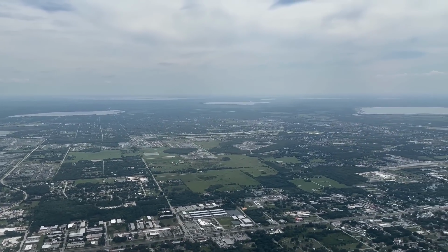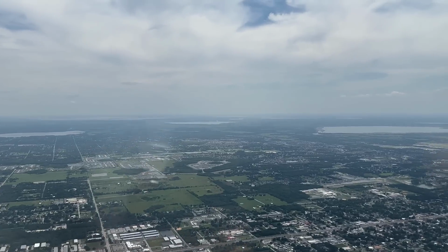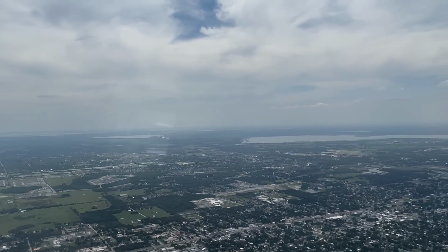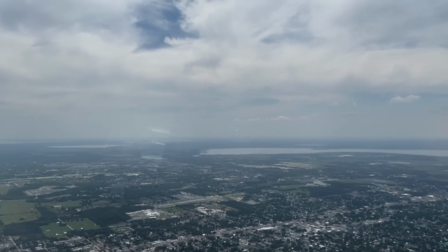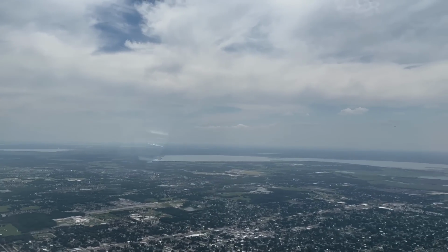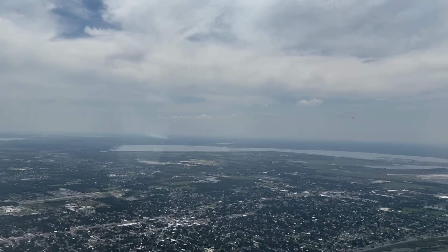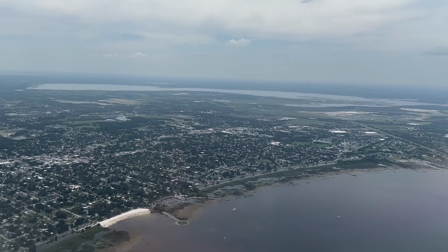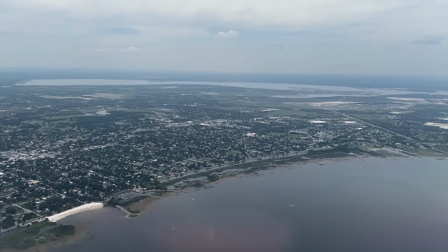So how did St. Cloud get its name? Well, it was named after another St. Cloud, Minnesota. And that St. Cloud was named after another St. Cloud in France near Paris. How did that St. Cloud get its name? It's named after Clodoald, the grandson of Clovis, the king of the Franks. St. Cloud is often associated with Kissimmee, Florida. As we turn onto the final, Kissimmee is visible in the distance.